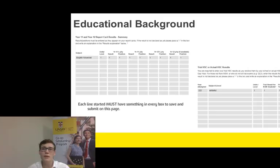So say you picked up mathematics extension in Year 12, and you've still got those Year 11 boxes, just put a dash in those boxes, as obviously the subject didn't exist when you were in Year 11, or you weren't doing it when you were in 11. Just put a dash to ensure that every row that you've started has something in every box.